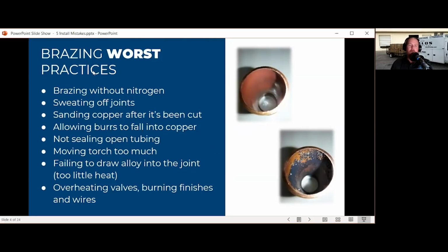Another brazing worst practice is sweating off joints. That means in order to pull things apart, you're heating them up to pull them apart. Now, on installs, you don't generally do that. So that's more of a service practice, but you really want to try to prevent from doing that. Whenever you have to take things apart, it's really better to cut them apart. And there's several reasons for that.